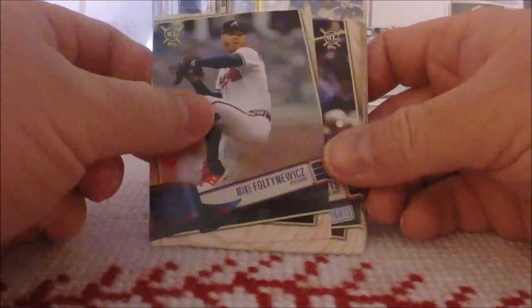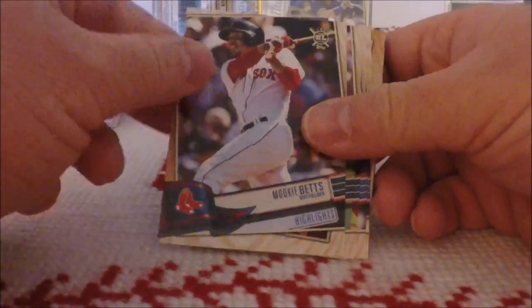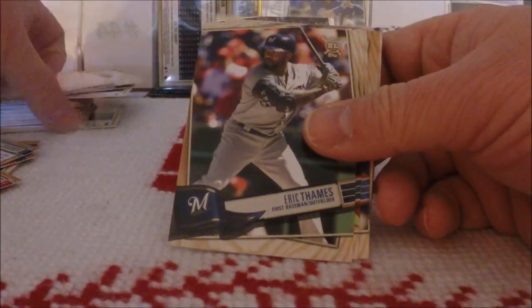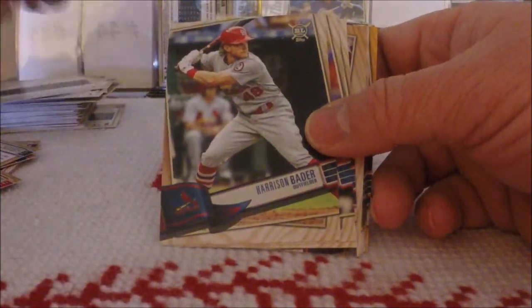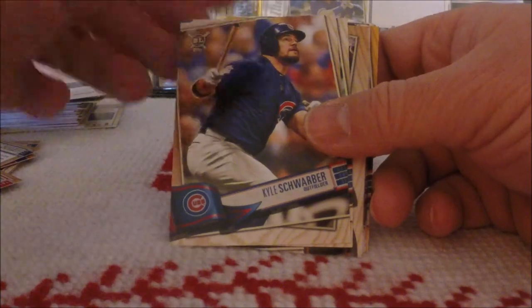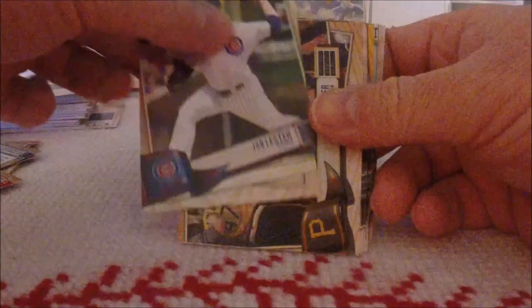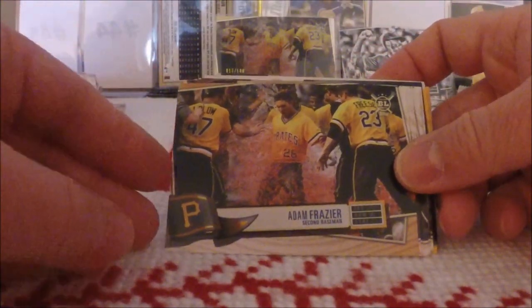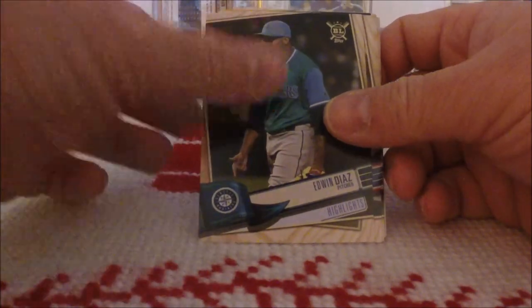And this one begins with Mike Fulmer, a Mookie Betts highlights, Eric Thames, Harrison Bader, Kyle Schwarber, Jon Lester. We have a neat Adam Frazier card. I like that. Ryan O'Hearn rookie card.